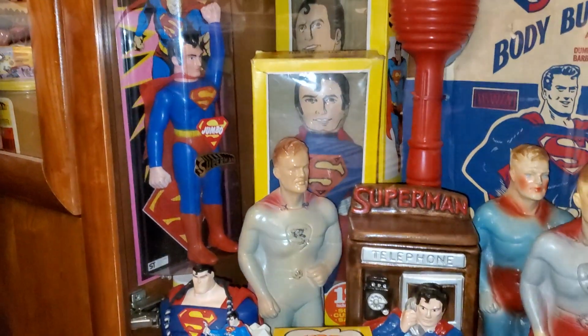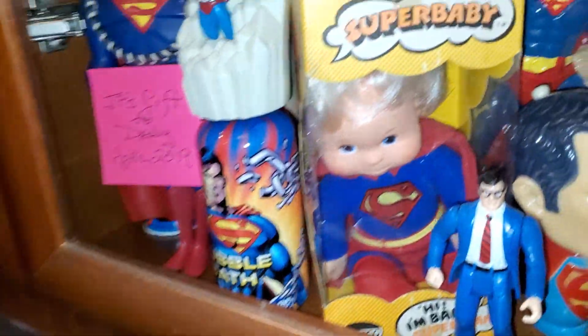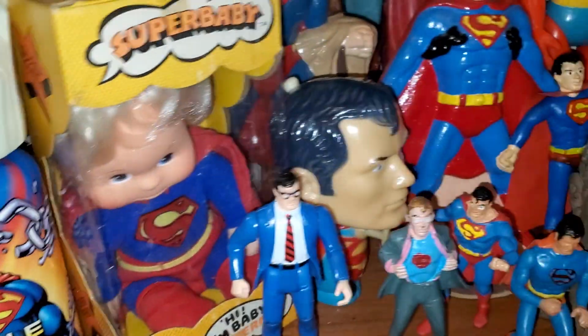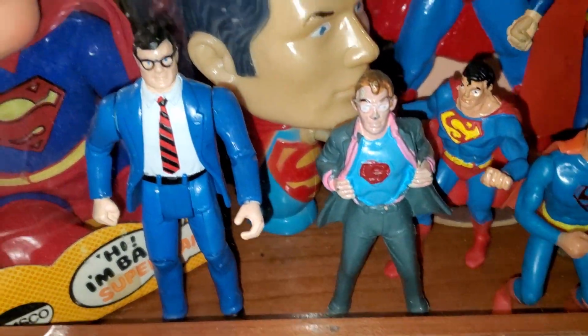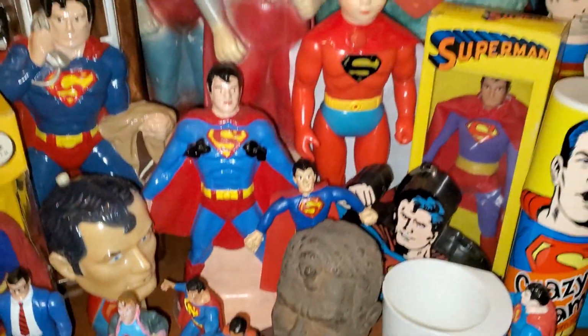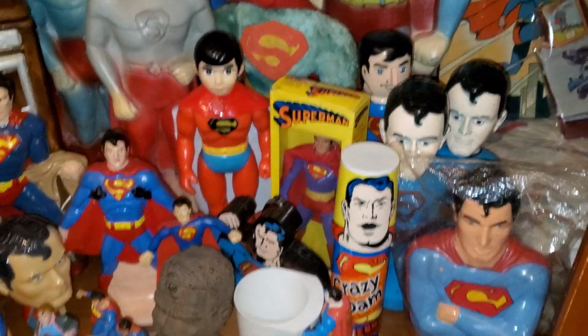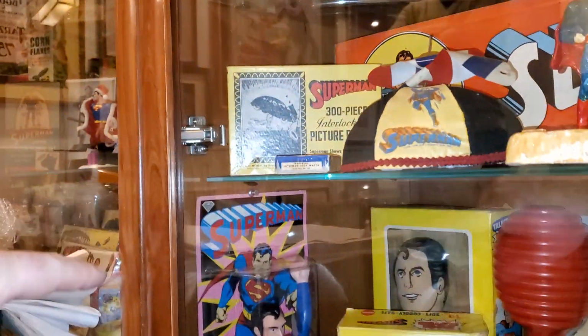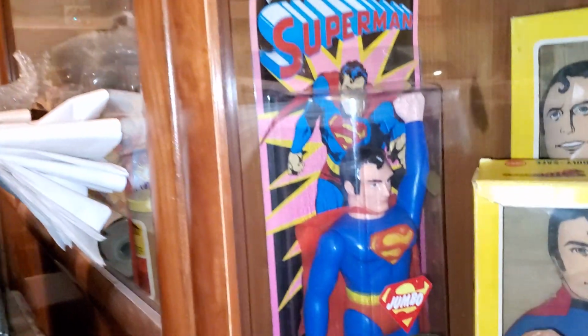Incredible. Super Baby. Oh, look at that. It is Super Baby. Look out, Baby Yoda. It's Super Baby. And this is Superpowers. Send Away Clark Kent exclusive. I love it. So great. Look at this. What an awesome collection here, too. And that's from Japan, is it? That Superman? Yes, Japanese, yes.